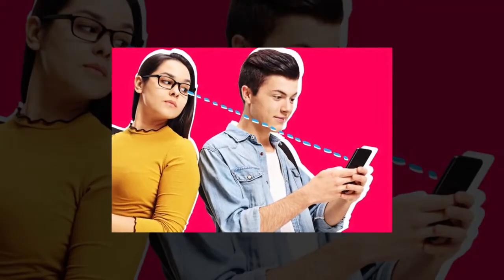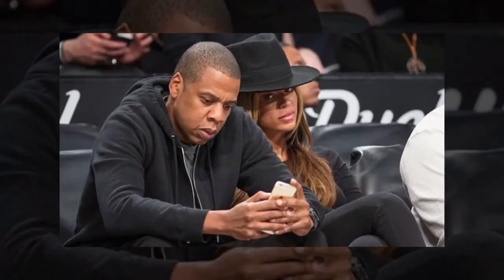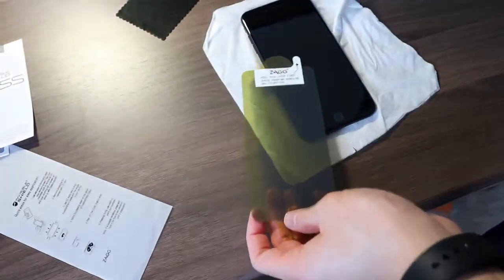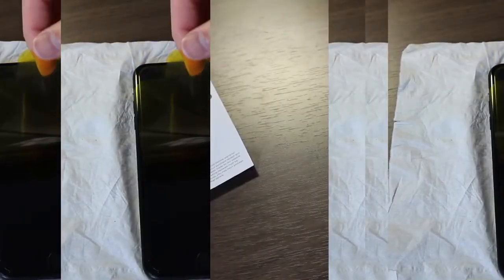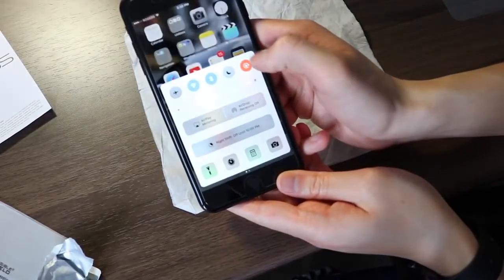No one can bear invading their privacy nowadays. We all have big screen phones, so your privacy might be seen by someone easily, but now you don't need to worry because now we have this amazing screen protector. Keep prying eyes from looking at your smartphone with this two-way filtered glass screen protector. When viewed from the front, it looks normal without any loss of color or clarity.